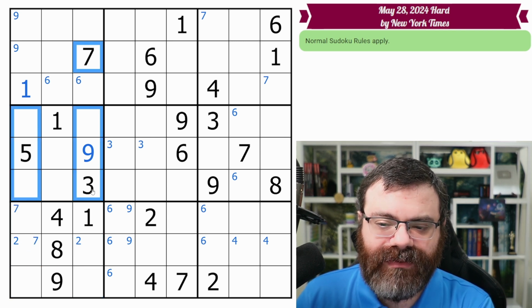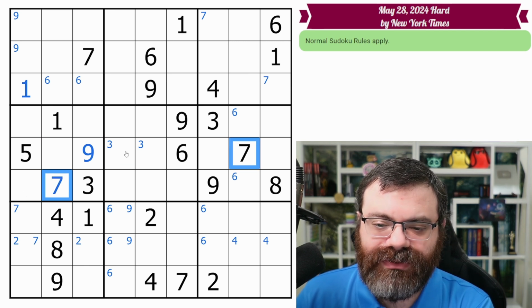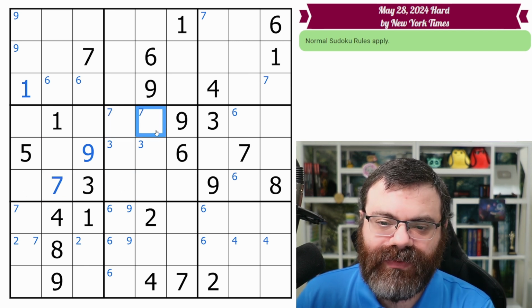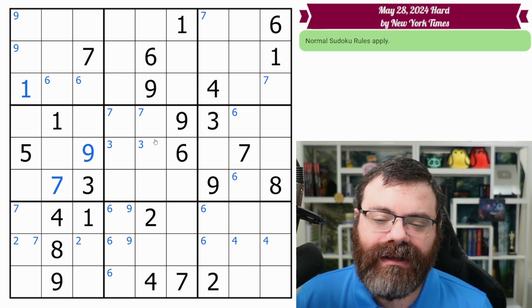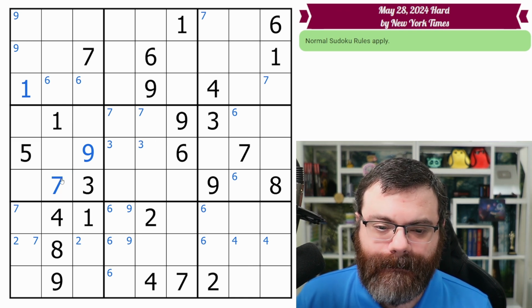That's going to point up along with this 7. This 7 looks in. Hidden single 7 in this box now. Joins up with this 7 to put a 7 in one of these two. Nice. Okay. Did that do anything else further that we might want to look at? Not that I can tell.